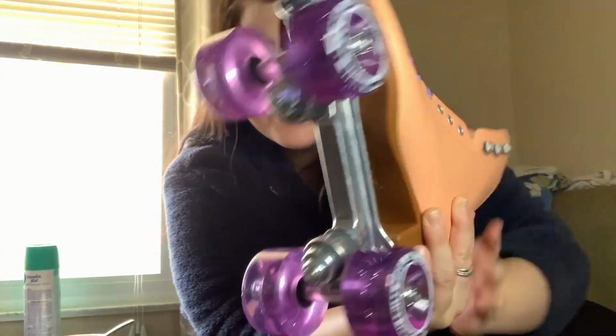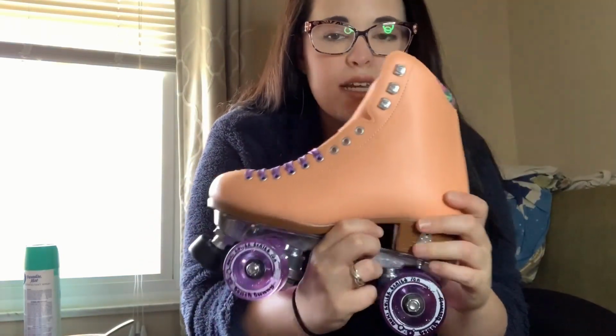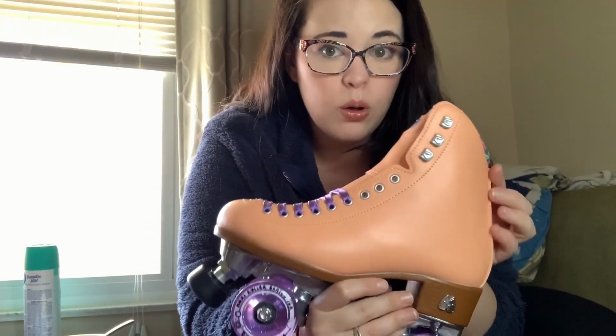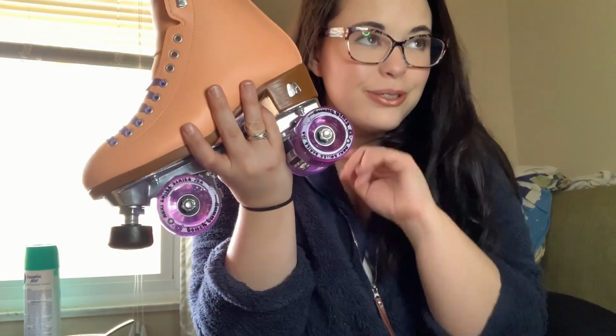They're so cool. It's kind of nice because my friend Allie also bought Beach Bunnies, and she bought the Periwinkle Sunset of this same brand. And hers are purple with peach colored laces and peach wheels. So we're kind of like opposite of each other, which is super cool.